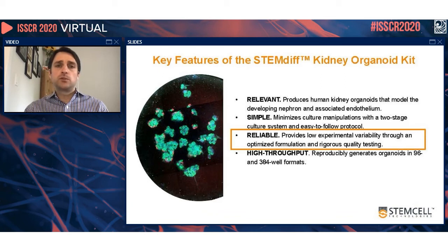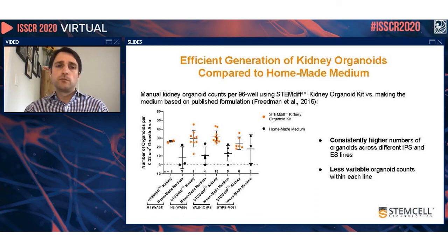Furthermore, another feature of the kit is that it's reliable. It produces low experimental variability through an optimized formulation and rigorous quality control testing. And this has been hopefully demonstrated here in this graph, by demonstrating the efficient generation of kidney organoids compared to a homemade media that was published by Friedman et al. in 2015.